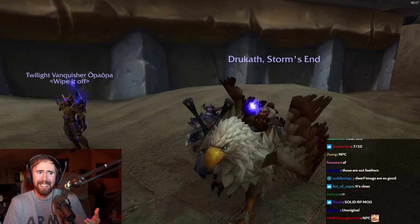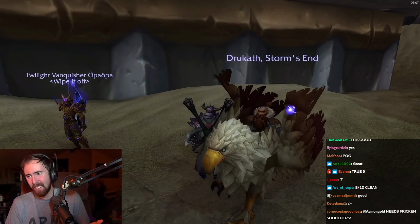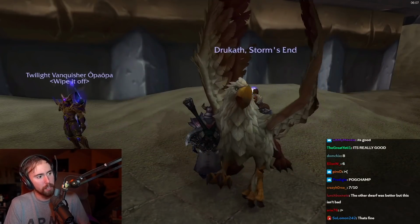Beard clipping? The beard clipping. I don't really give too much of a fuck about that. I don't think it matters. Overall, I think this looks great, man. I love it. I think he did a great job with this, and I like it a lot.